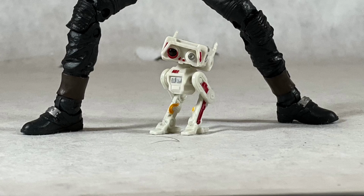Now moving on to number 9, we have the Star Wars The Black Series Jedi Fallen Order Cal Kestis.